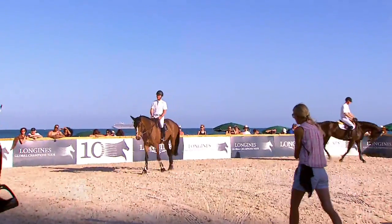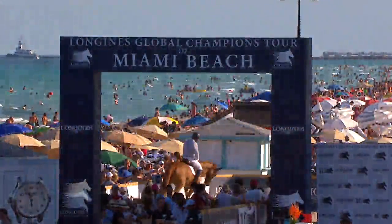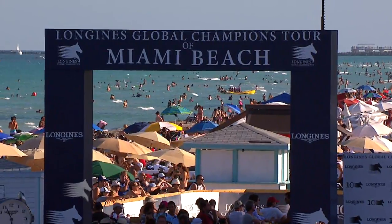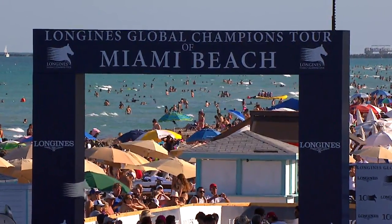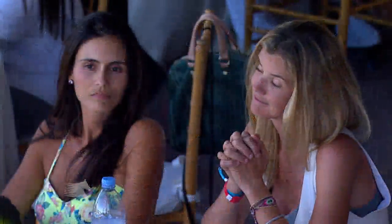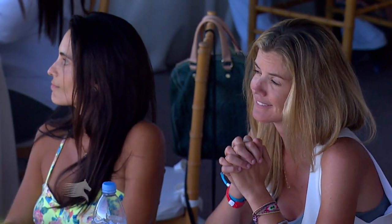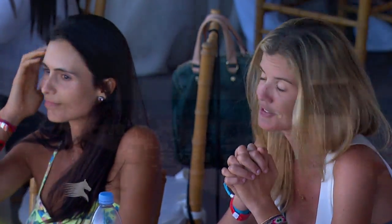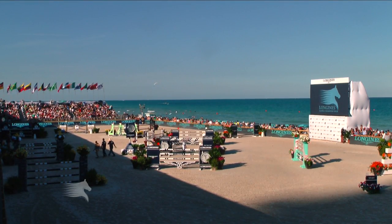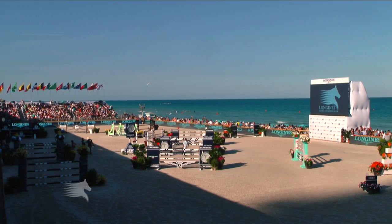Looking forward to that, but this is the first rung on the ladder, the first step towards the champion in 2015, and it's a brand new venue here in Miami Beach for the Longines Global Champions Tour. As you can see, we are right on the beach. All of the beachgoers, the revelers enjoying, as well as our VIPs enjoying over in the hospitality, watching from whatever angle, and it's been a wonderful week of sport, as many have been able to enjoy for free alongside beachside or up in the grandstand.